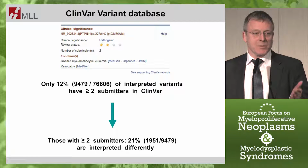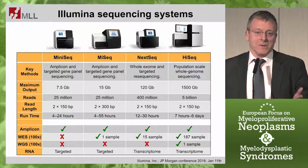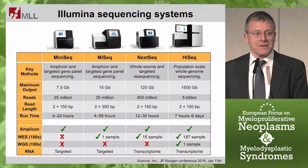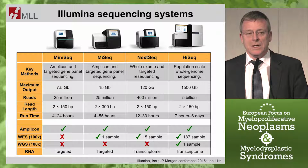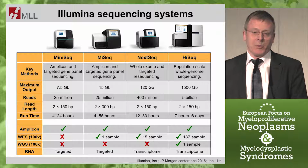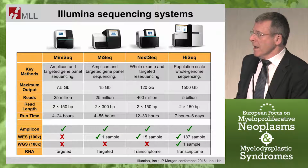Some submitters say that what they found is a damaging mutation, and others say, well, it's a benign thing, and I don't think it means anything. So we are in a very early phase in knowing what everything we pick up means for the patients, and this is the unsolved problem right now.